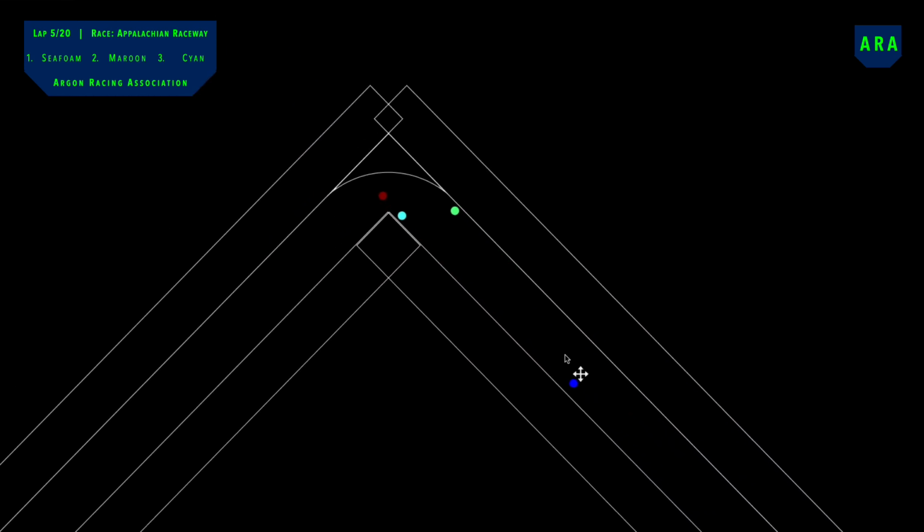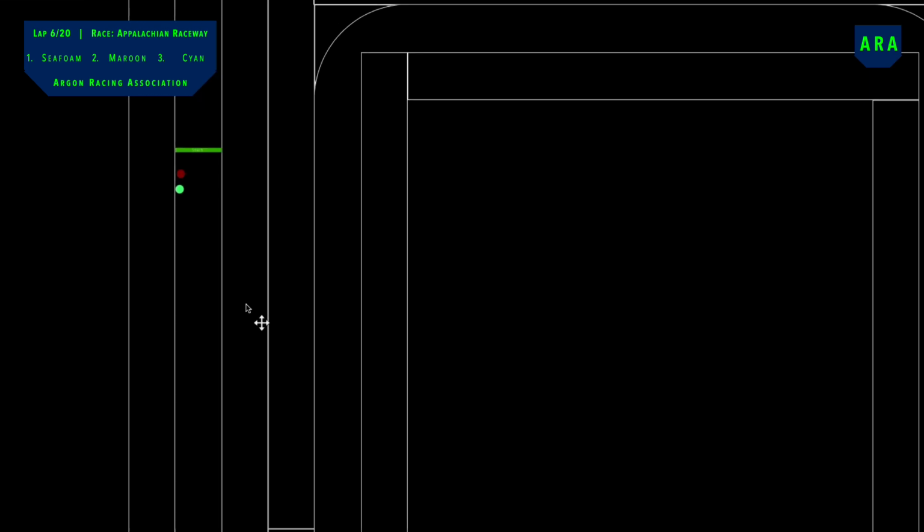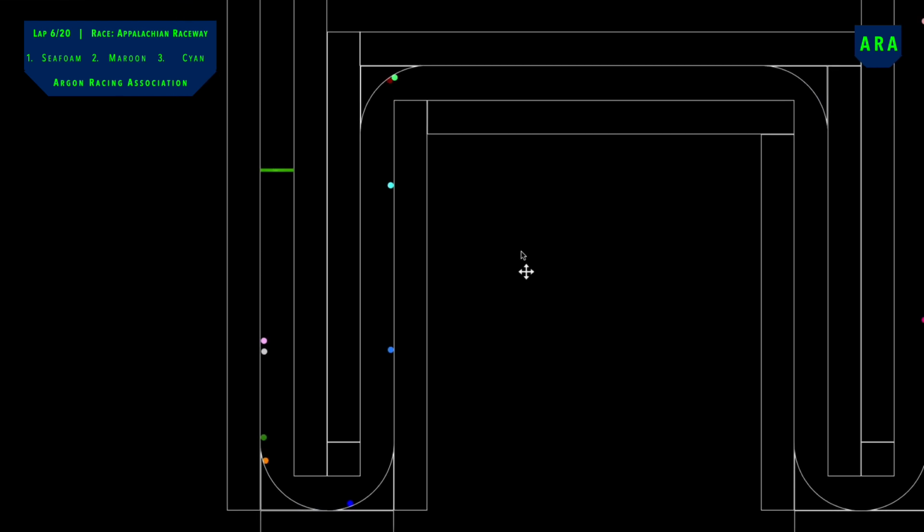Seafoam, though, getting a good exit out of 7, and he's going to try to go around the outside of Cyan and maybe the inside of Maroon. A race for first! Seafoam's gotta maintain. Seafoam still has led every lap so far. A quarter of the race distance. Maroon getting way held up in 3.